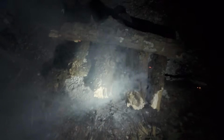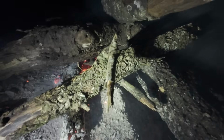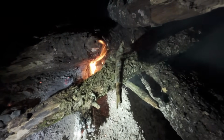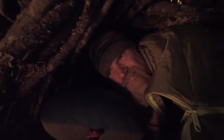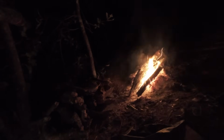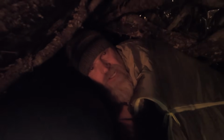This fire's pretty much out, but it's got a lot of smoke, which is good. You know what they say, when there's smoke there's fire. So, hey, we got flame. All right, so I got the fire going back inside my cubby and feeling pretty good again. But yeah, when that fire goes out, it gets cold quick. That heat's definitely radiating in here. All right, time to go back to sleep. Let's see how long I get this time.